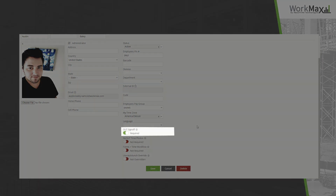We also have our new out sign-off requirement. With this turned on, whenever you clock out for the end of the day, it'll force the employees to sign off their time records before they can finish the clock out.